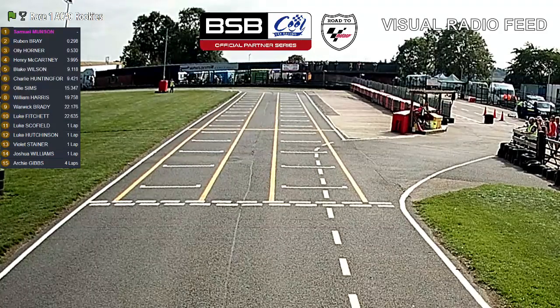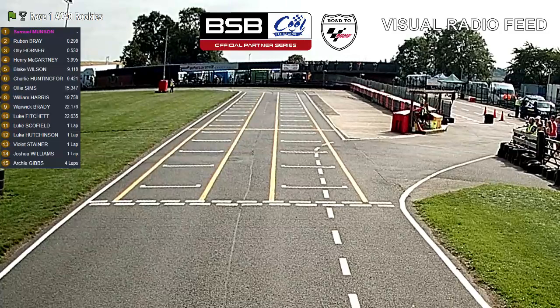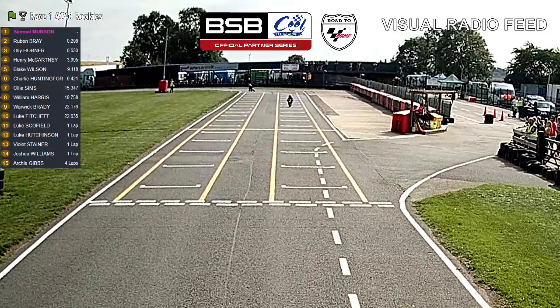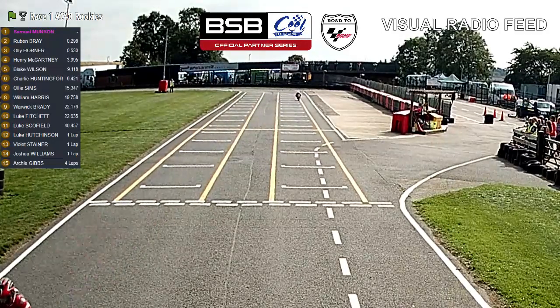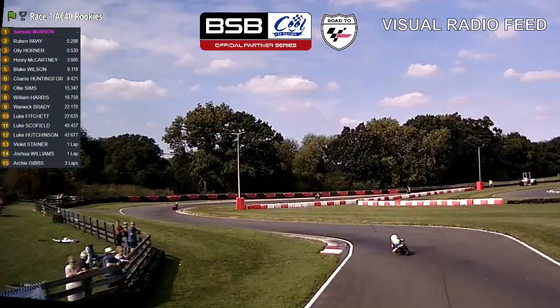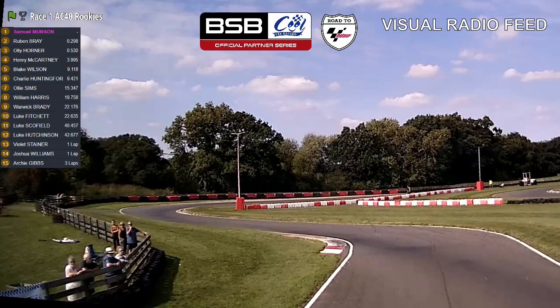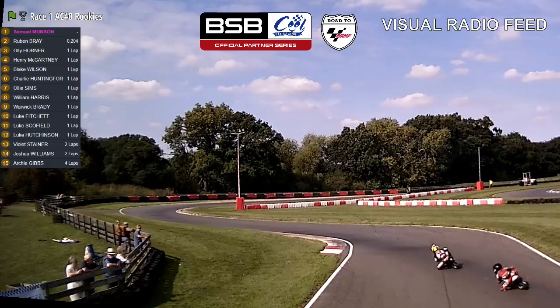Well, time will tell. We are halfway through this race. Samuel Munson still leads from Ruben Bray and Ollie Horner. Henry McCartney and Blake Wilson are the top 5. Charlie Huntingford and Ollie Sims 6th and 7th, with William Harris, Warwick Brady and Luke Fitch at the top 10. Luke Schofield and Luke Hutchinson, so Luke's 10th, 11th and 12th. Violet Stainer, Joshua Williams in 13th and 14th. Archie Gibbs only completing 1 lap. But through the final couple of corners, the battle for the race lead still on.